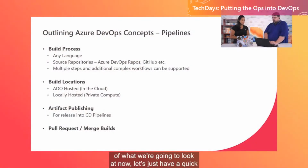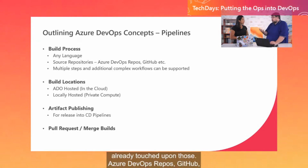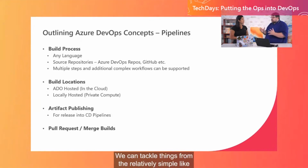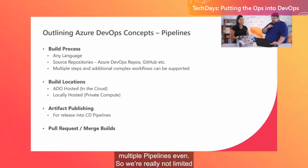So in terms of what we're going to look at now, let's just have a quick recap over what pipelines actually gives us then. So we can use any language that we like. It doesn't matter what we use. We can write in any code that we like. We can bring in any scripts that we like. Source repositories, we've already touched upon those. Azure DevOps Repos, GitHub, the place that we're going to store our code, that central repository that we can all collaborate and work on. We can tackle things from the relatively simple, like deploying a storage account, right the way through to relatively complex environments with multiple stages, multiple pipelines even. So we're really not limited to just one thing here.